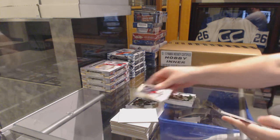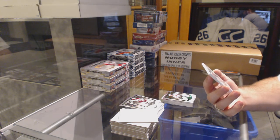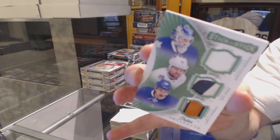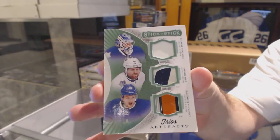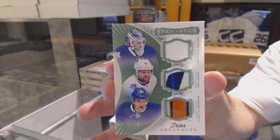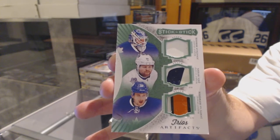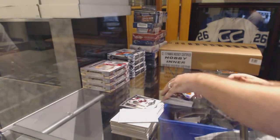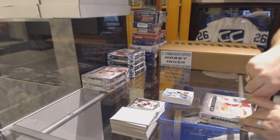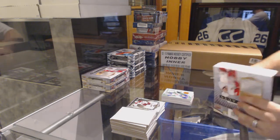And another patch. That's a pretty filthy one. We've got a stick-to-stick trios for the Toronto Maple Leafs, JVR, Jonathan Bernier, and Phil Kessel. Bernier, Kessel, JVR, triple stick. Well, that's a sexy card for the Leafs.